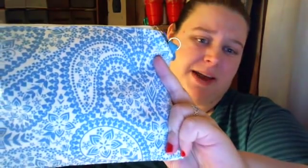And yes, I did paint my nails. They're terrible. I am not a very good nail painter, that's for sure. But they're okay. So I got this bag. I think this is like a paisley print. I'm not sure on that.